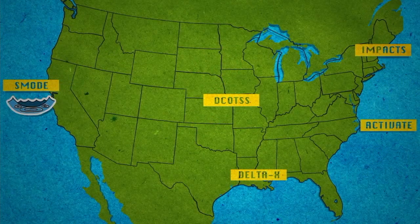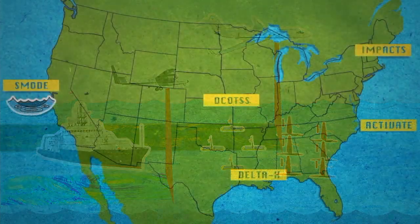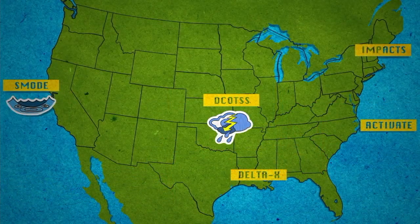Starting from the West Coast. Out of NASA Ames in Silicon Valley, the Submesoscale Ocean Dynamics Experiment, or SMODE, is deploying airplanes, a ship, and a fleet of autonomous platforms 200 miles off the coast of San Francisco to study how swirling currents of water called eddies play a role in the exchange of heat between ocean and atmosphere.